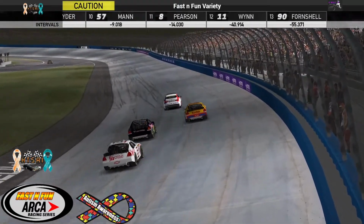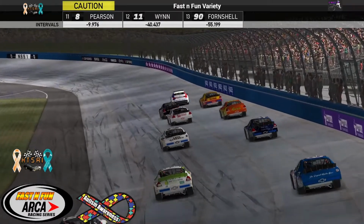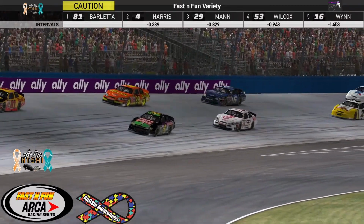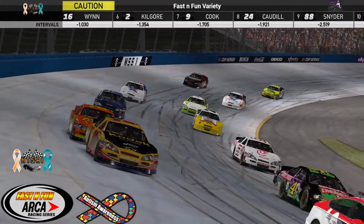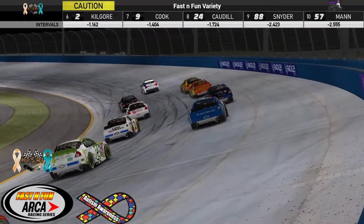All right, lights are out on the pace car. Harley Barletta, James Harris on the front row again. Harley choosing, looks like, to restart on the high side. William Mann Jr. is going to be on the second row with Christian Wilcox. Robert Wynn Sr. and Russ Kilgore now 5th and 6th. Both of them picking up 7 spots since the race started.